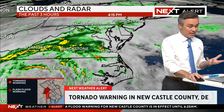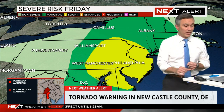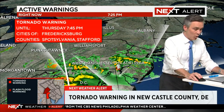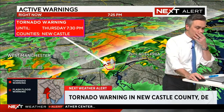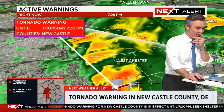The Storm Prediction Center has us in the overall tomorrow slight risk, and this is where the greatest risk for tornadoes are going to be. But back to what's going on right now, if we put our radar back on and we put the tornado warning watch, it was Fredericksburg, that's in Spotsylvania and Stafford County. Here it is, New Castle County. The tornado warning continues until 7:30.